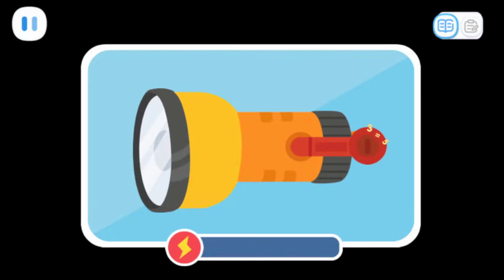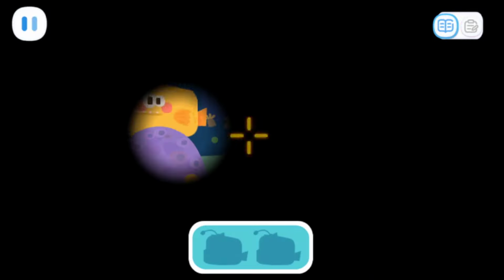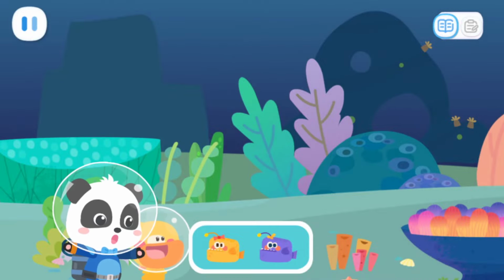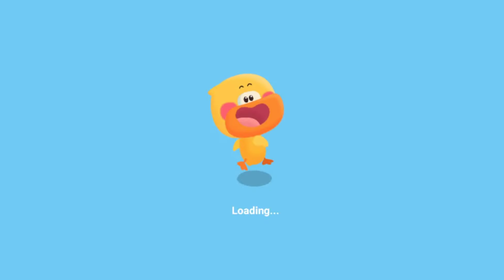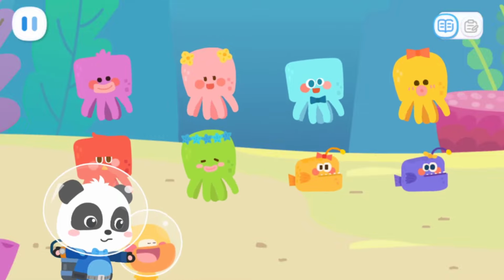The baby lanternfish are hiding here. But it's dark here. How do we find them? We can use a flashlight to help us find them. First, let's charge our flashlight. Great job! Yeah! Wow! We found 2 baby lanternfish! Let's count how many kids we found. We found 8 kids. There's still 2 missing. Let's continue. Go!